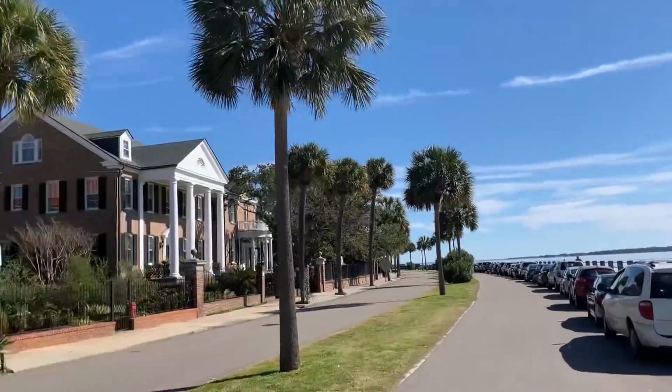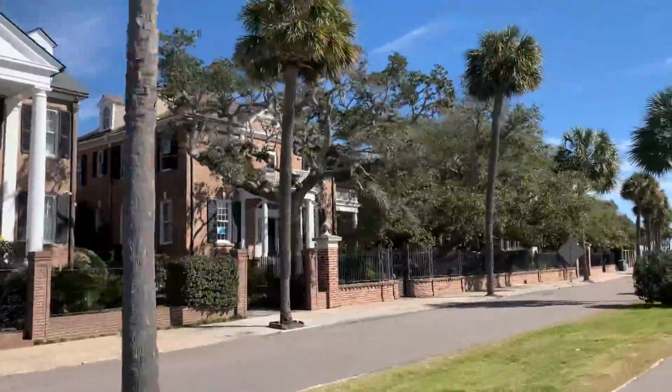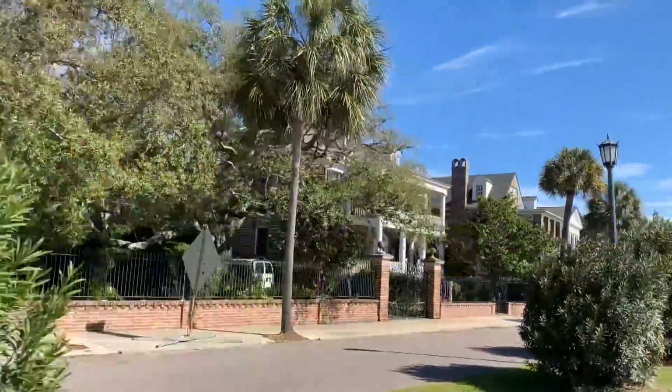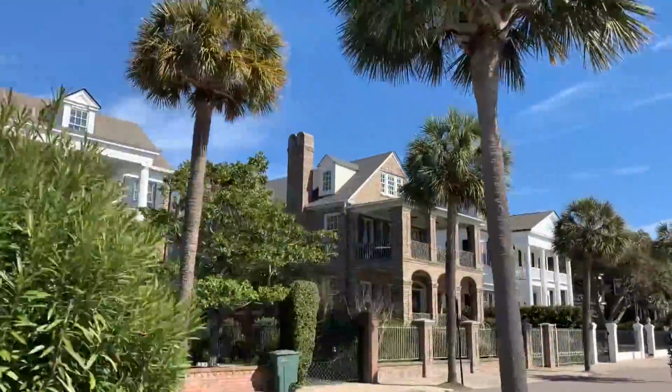Now back in the Civil War days, where these homes now stand, there was a defensive seawall where Confederate armies fought off attacks from Union Navy ships. This was a very strategic port after all, allowing supplies to enter the South from the Atlantic Ocean.